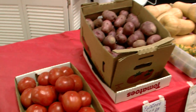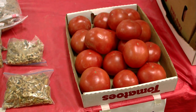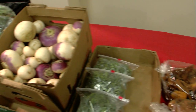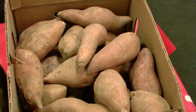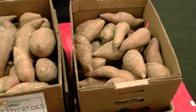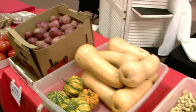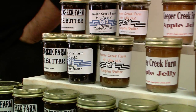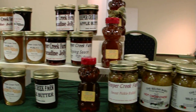Some of the things that you might find this time of year at the farmers market include, guess what? Tomatoes. Wow. There are hydroponic tomatoes that are locally produced, plus greenhouse tomatoes and Florida tomatoes. Plus, there is Florida citrus, as well as locally produced greens. There's lettuce, peanuts, sweet potatoes, white potatoes, and North Carolina apples. Don't forget to pick up your honey, molasses, jams, and jellies, plus homemade candy, pies, and baked goods. There is some really great bread over here, too.